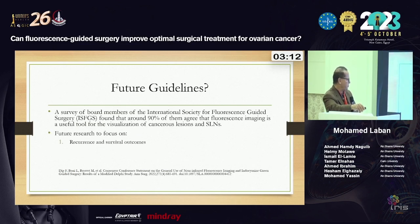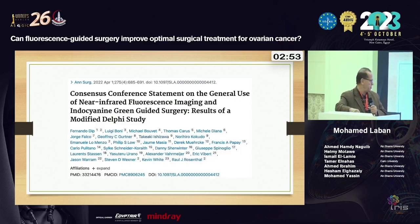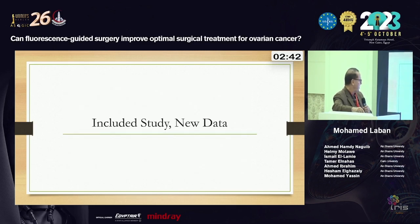In a survey of board members of the International Society of Fluorescence Guided Surgery, they specified that future research should focus on recurrence and survival outcomes, and technological development to improve the camera system to allow fluorescence quantification and better delineation of tumor tissues. This has been published in Annals of Surgery. This is a consensus conference statement on the general use of near-infrared fluorescence imaging.